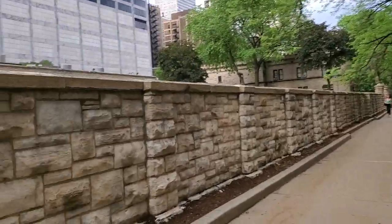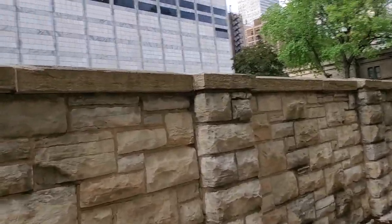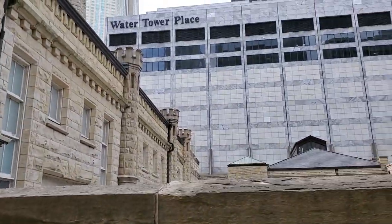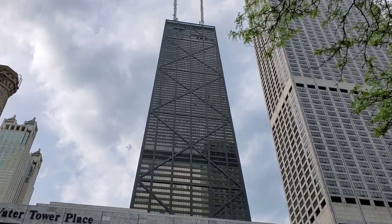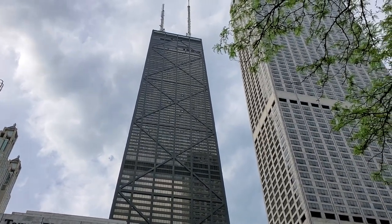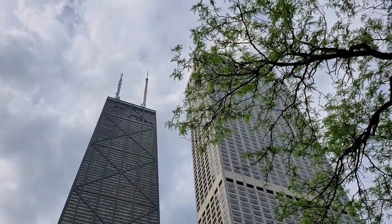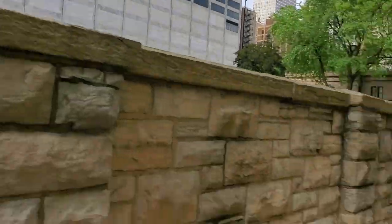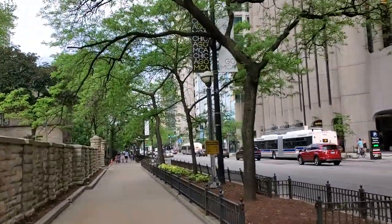And actually, I want to show you also a couple of buildings, high rises here. This is the Water Tower Place right on the right, and this is the John Hancock Center again on the left side of the screen. Beautiful, beautiful antenna on top. All right, a few more minutes before we wrap up this video.